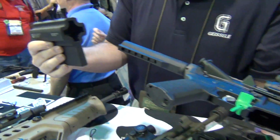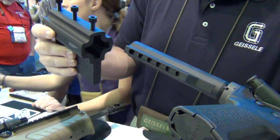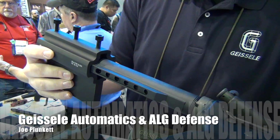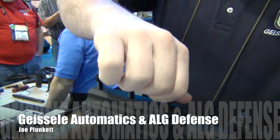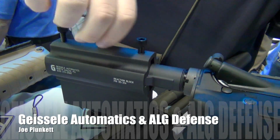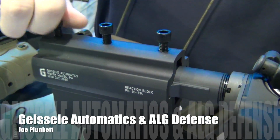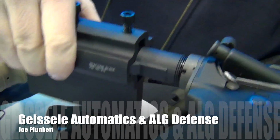You place the bottom part of this in your vise. These are nylon screws up top. This will lock your buffer to your receiver extension in place. You just finger tighten them. They don't require to be cranked down. I mean, this is a very rock solid platform. You can feel there's no wiggle room, no anything.